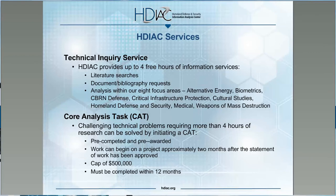So before we conclude, just wanted to mention a few things about HDIAC and some of the services that we offer. First, we have a technical inquiry service. This is 4 free hours of analyses and information that we provide. We can conduct literature searches, document requests, any sort of analysis. And this applies to the eight areas that we cover. And you can see what those are up on the screen. This is open to academia, industry, and government. If you have a question in one of these areas, feel free to reach out to us. We will consult our subject matter experts. We will look at our documents and the repositories that we have, and we will provide a very nice report for you.